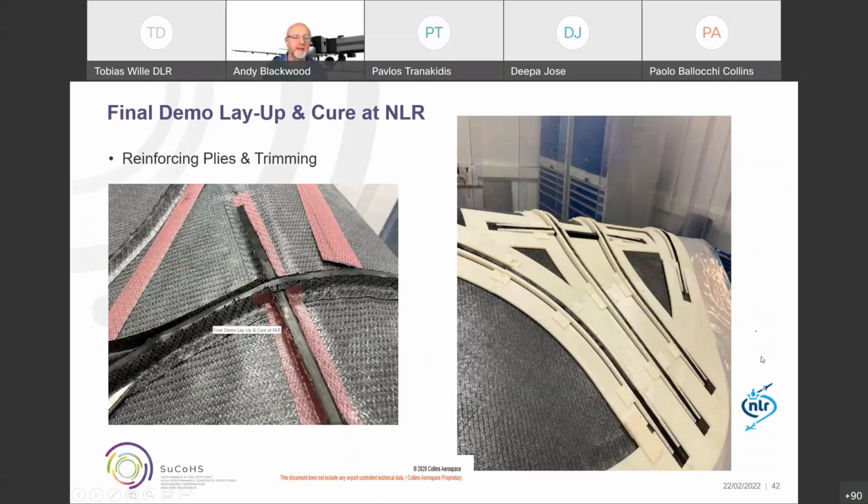So on the left, those are the L sections of fabric being laid to reinforce the stiffener to skin joint. On the right is just a trim template we used to trim off some of the stiffener ends that we hadn't programmed as an automatically laid ramp. It was simpler to manually trim some of them. Next slide.